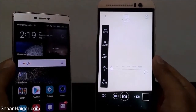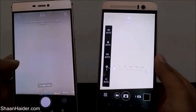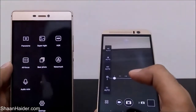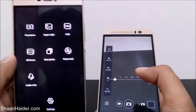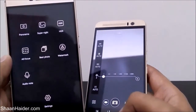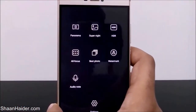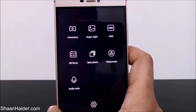And also our Huawei P8 is having one mode called Super Night mode. This is a really nice mode actually. If there is less light, you can use this. What this mode exactly does, that it will take a picture and it will keep putting the exposure level again and again and again on this to make the picture brighter and clearer. So it's a nice feature.